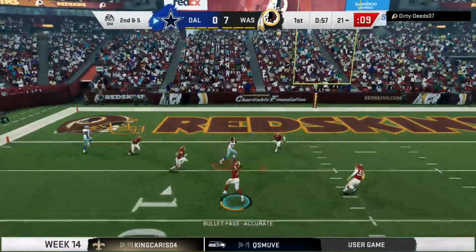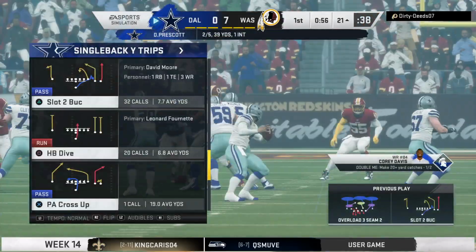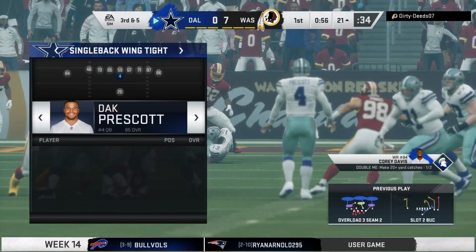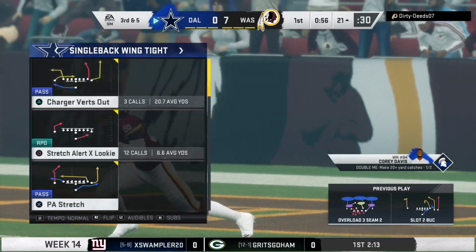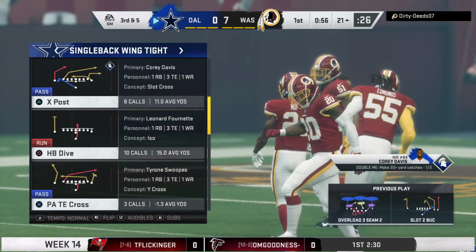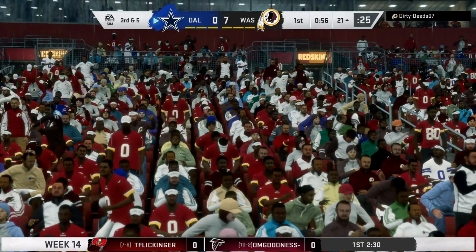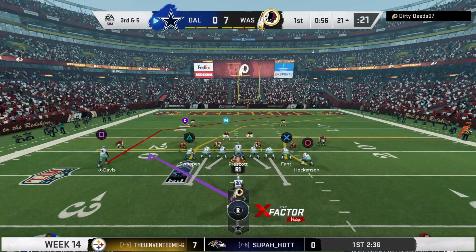Prescott. And this one incomplete. Too much contact to hold on to that one, and it's 3rd down. That would have been a great catch, but it's real difficult to hold on to it because it was contested all the way. Would have been a great play if he'd been able to haul that one in. They come up now 3rd and 5 following the incomplete pass.